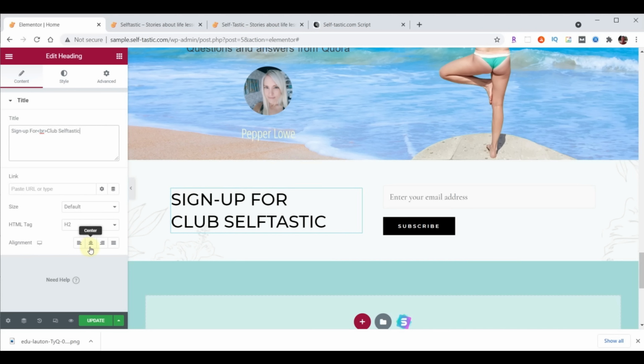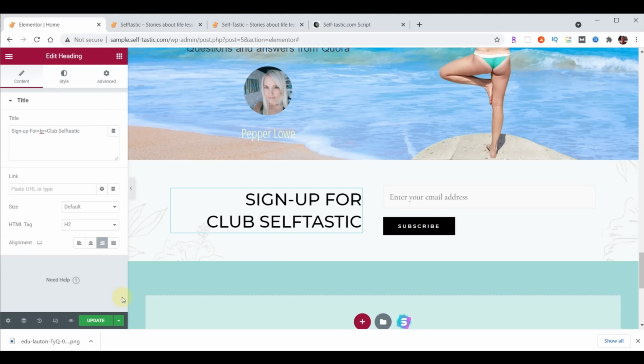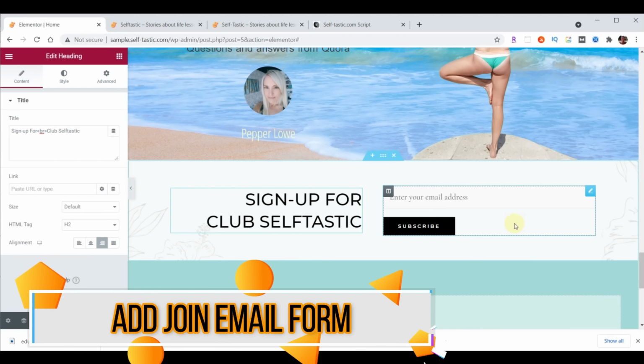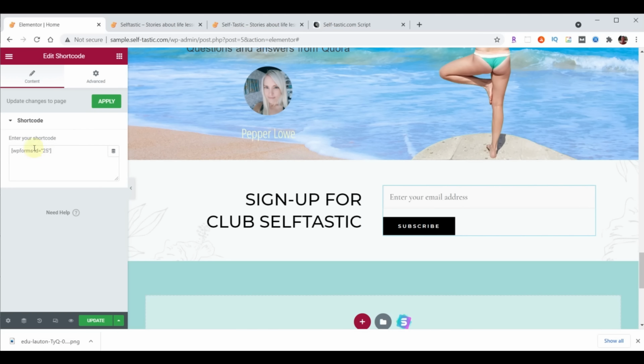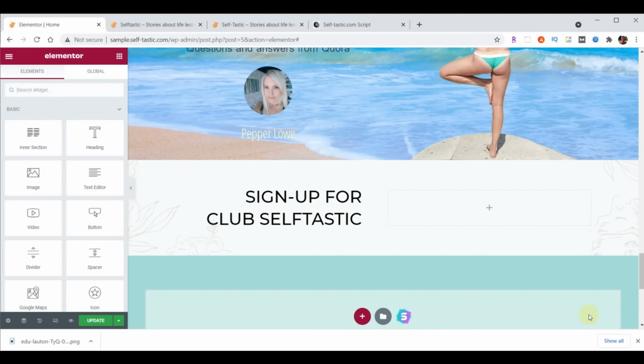And now I'm going to choose alignment right. I can make it look exactly like I want it to look. Now over here, if you click on this widget, it shows this shortcode form. This is not the way to do this. There's a better way to do this. So we're going to delete that widget. And you're like, but it was fine, it worked. Well, maybe, but we want to do it more correctly.